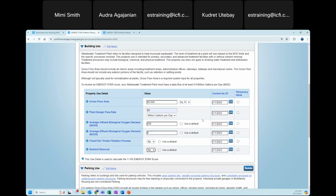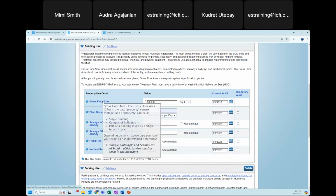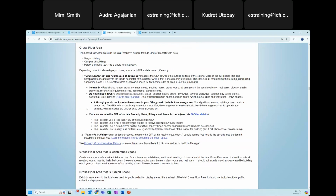Now, I will also call your attention to these options here, Use the default. If this is your first time setting it up and you're unsure, I do see a question come in. We will answer questions at the end, but this question is relevant. They're asking, what is the value for the gross floor area? Gross floor area is defined by Portfolio Manager very specifically. You'll need to include everything listed under this bullet here, and it'll be measured from the exterior walls. Make sure that you read through this definition and that you are encapsulating all the areas that should be included as deemed by Portfolio Manager. But I think the question was mainly asking, is it the entirety of the plant? And I would say yes to that question.